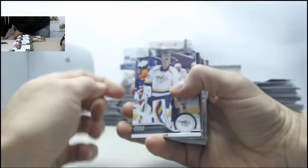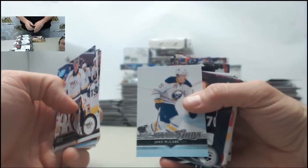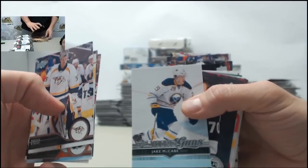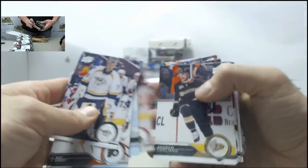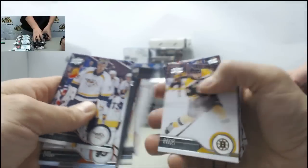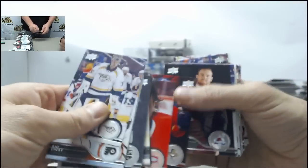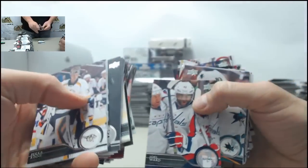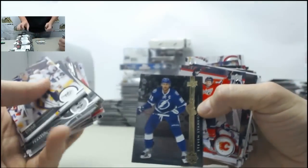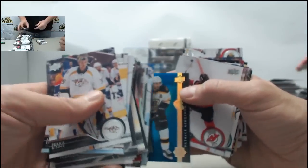On to box six. First Young Gun, Jake McCabe, Buffalo Sabres. Got a pretty good hit there for the Sabres. Upper Deck Canvas, Morgan Rielly, Toronto Maple Leafs. Shining Star, Jonathan Toews. I believe that's the third one of those we've seen this case already. Shining Star, Steven Stamkos. Shining Star, Patrice Bergeron, Boston Bruins.